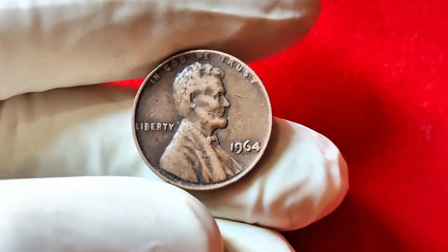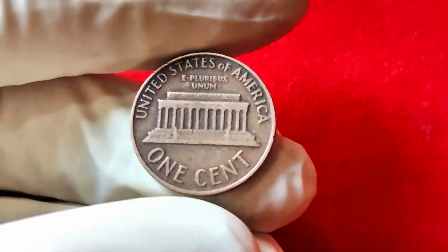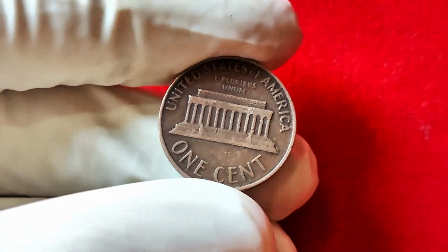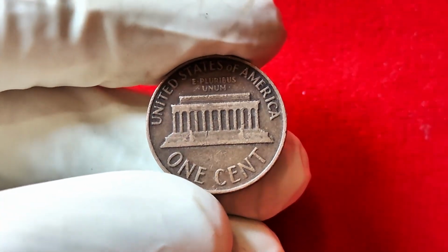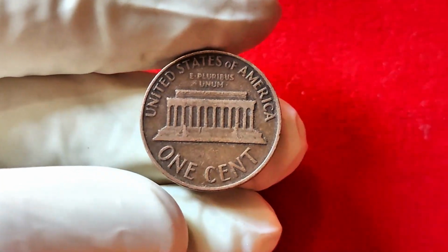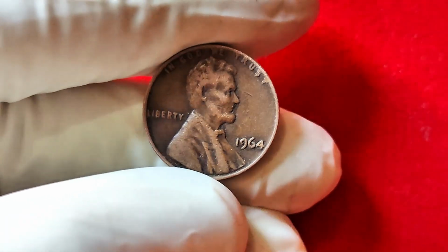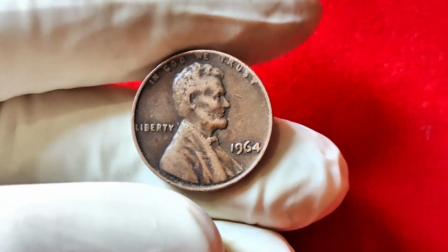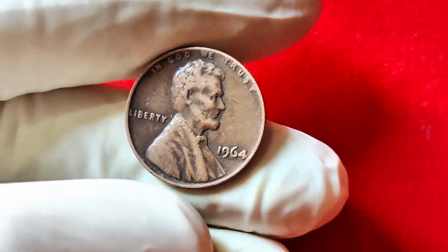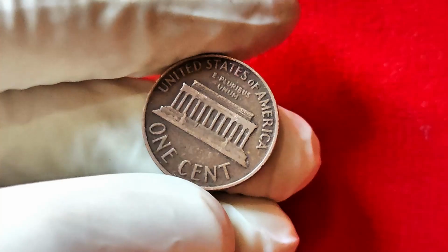Now, let me ask you, when was the last time you checked your spare change? Maybe it's time to take a closer look, and no, using a magnifying glass like Sherlock Holmes isn't required, but it does help. Before we move on, here's a cliffhanger for you. The most valuable 1964 penny ever found didn't even look special at first glance. So what set it apart? Stick around, because we're about to uncover the secret.